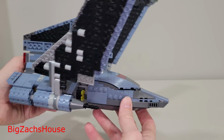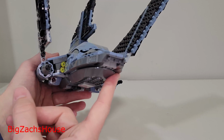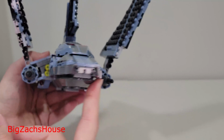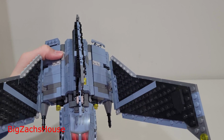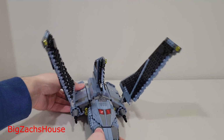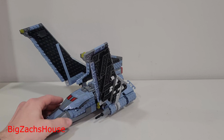You can't really open up anything else on the outsides. Oh, and as you can see, there are a couple stud shooters there, or whatever we call those, on the bottom. And overall, I'm pretty happy with the ship. To me, it's definitely a very fragile ship, so it's not something I would really recommend playing with. It's definitely, for me, something that is more of a display set.